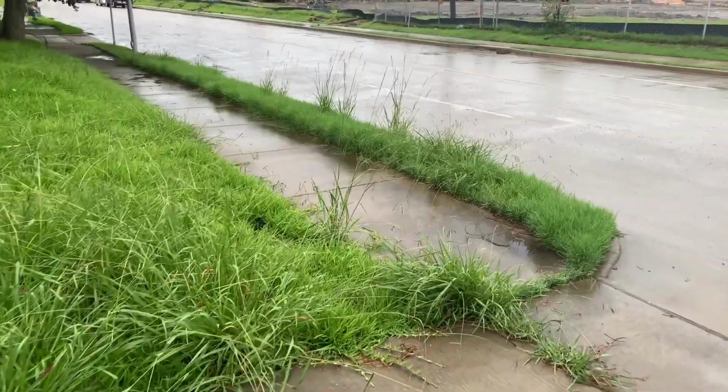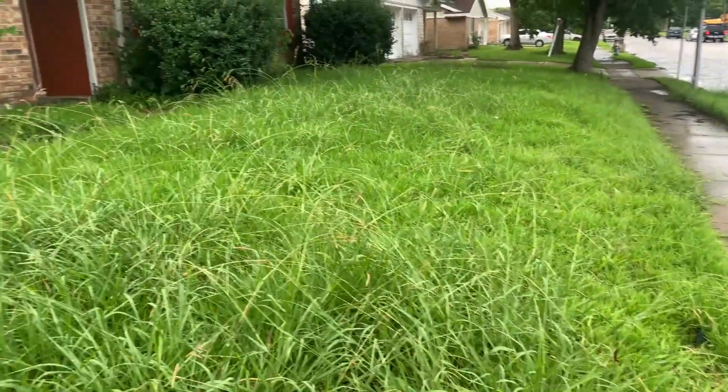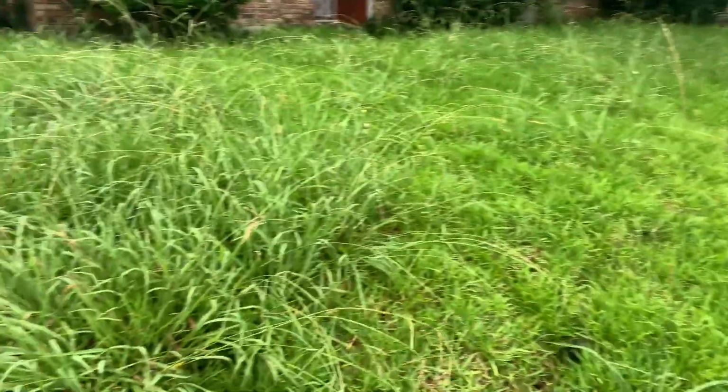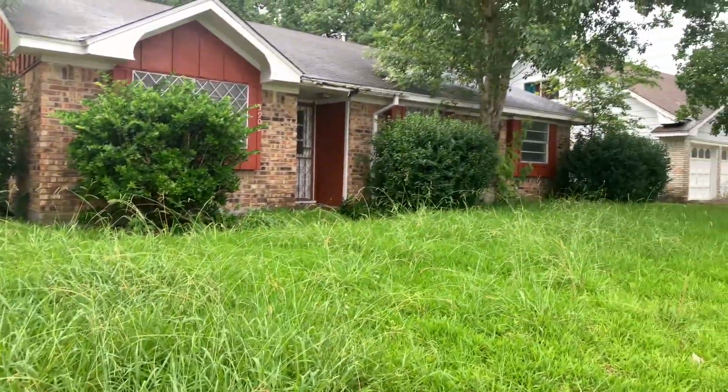All right, guys, I'm going to give you a tour of what I ended up finding while driving around. It's abandoned, but I was able to talk to the owner of the property. I'm going to give you a small tour of it. And as a wholesaler, what you're looking for is how motivated the seller is. Let me switch over so you can take a look. As you can tell from the high grass, it hasn't been taken care of in some time.